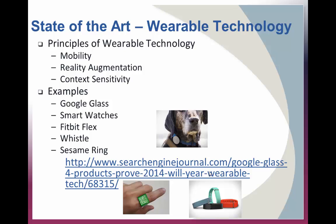There are several principles of wearable technology. The first, again, is just mobility. The device must be permanently equipped to be portable and go wherever the wearer goes. There's also reality augmentation. With this, technology augments reality by providing enhancements to the environment. This is significantly different than virtual reality, which seeks to replace the environment. An example is a learner and evaluator utilizing a VR endoscopy simulator versus a learner and an evaluator using Google Glass, where the evaluator is able to visualize the learner's point of view.